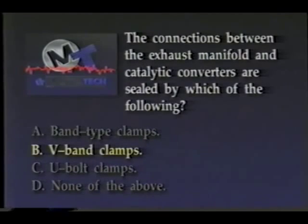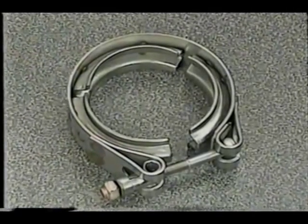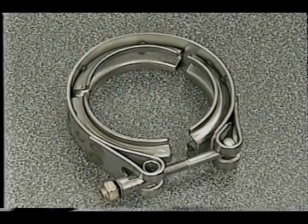B is the correct answer. V-band clamps are used to connect the exhaust manifolds to the catalytic converters and provide effective sealing.